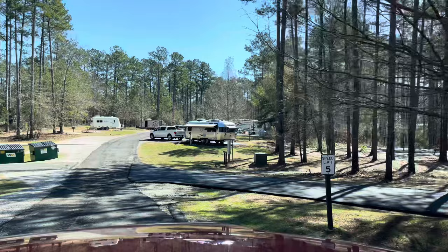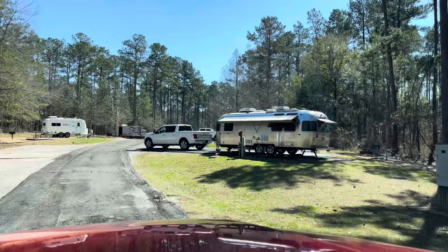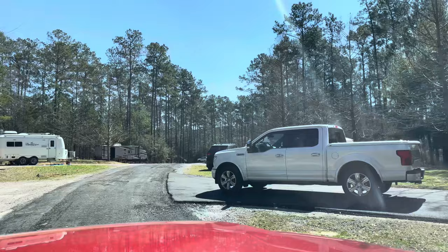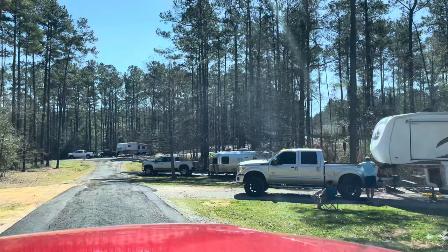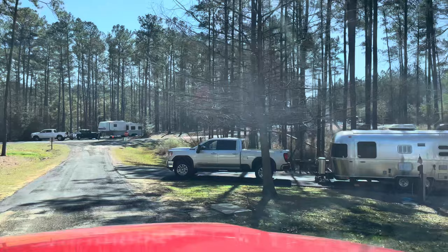Site 44 is this paved one, this asphalt one. There is a playground back there behind site 41. Yeah, the Airstream was site 41. Site 42 had a blue tent. Everybody's getting ready to go home. And this other Airstream is the last camp spot on the loop, and it's 46.